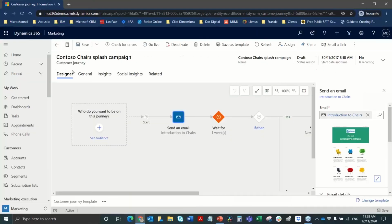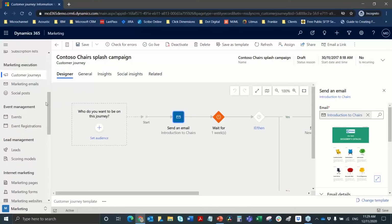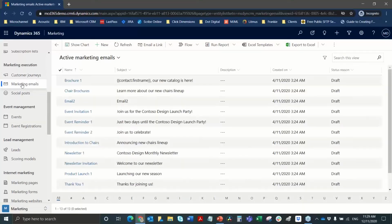So the next part that we'd like to look at is, if we go over here, any of your marketing people will understand that this is a very intuitive environment. It is very much like any other marketing automation environment that they may have used in the past. And so navigating it and finding the next step to do is very easy. We're going to have a look at marketing emails.